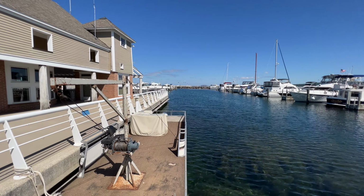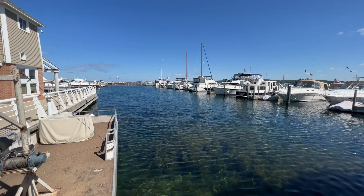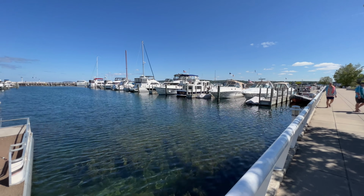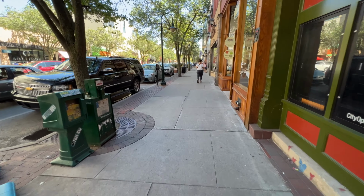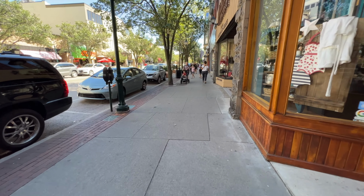Look at this cleanest and clearest water. It's very pure. You can see all the way to the bottom. We found it in all the northern Michigan marinas. The town itself is a larger version of what we found in Petoskey. There are fewer flowers, but considerably more shops.